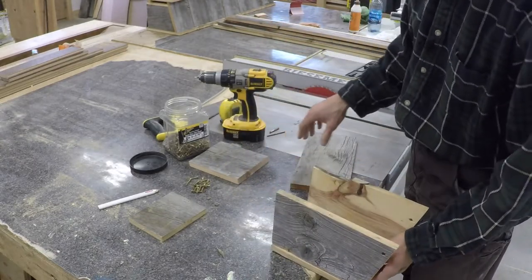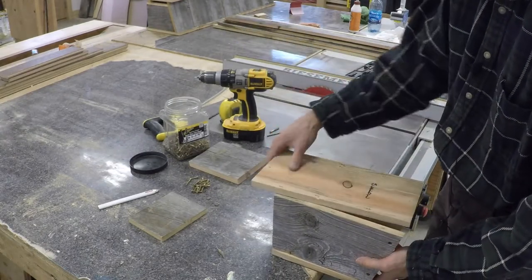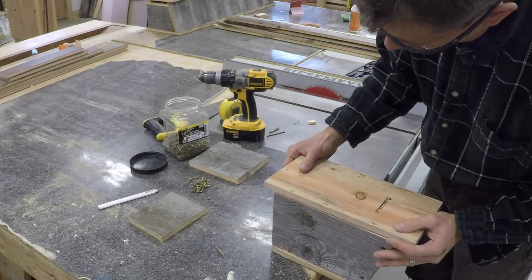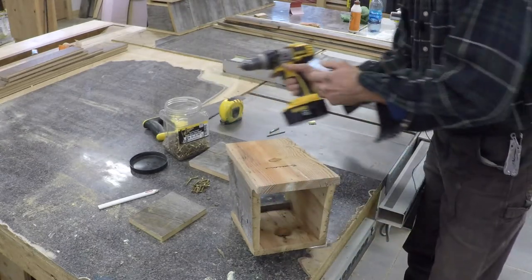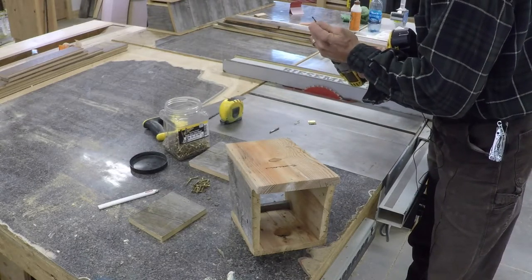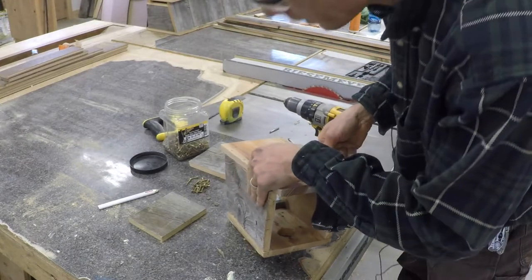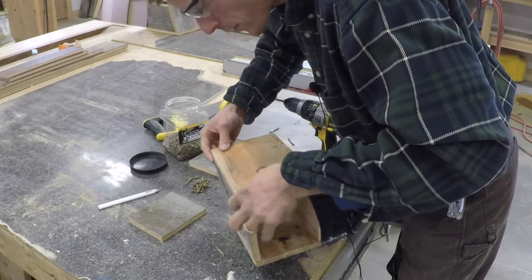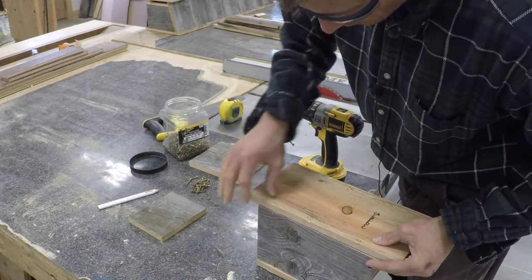I'll put the top down like so, and I will put this here like so. Again, nothing fancy. I'll remove the star bit and put my drill bit back in because I want to put some pilot holes in this old wood. Again, foregoing a clamp certainly can be an option for everybody out there if they so choose. I'm, again, foregoing that.